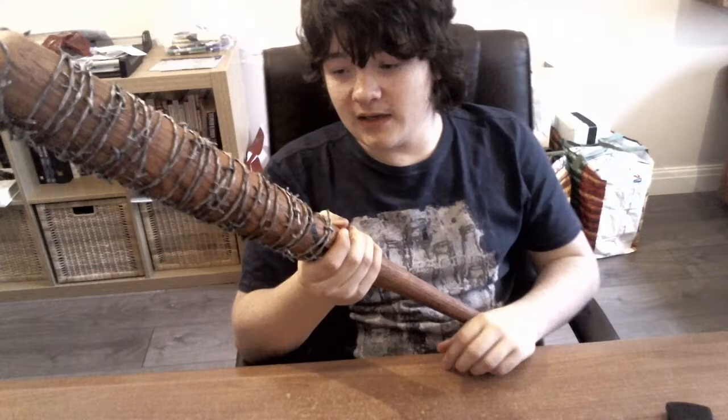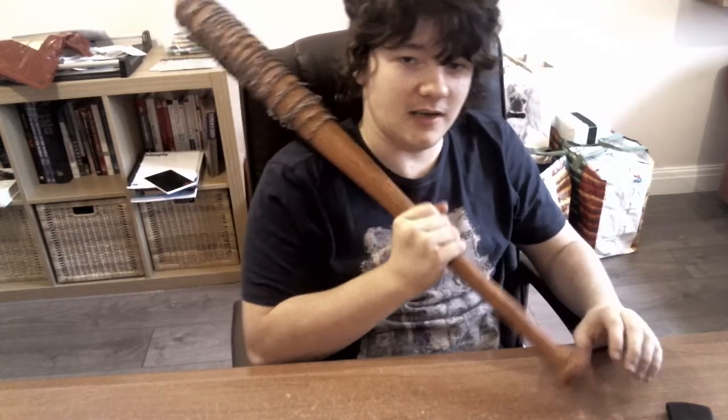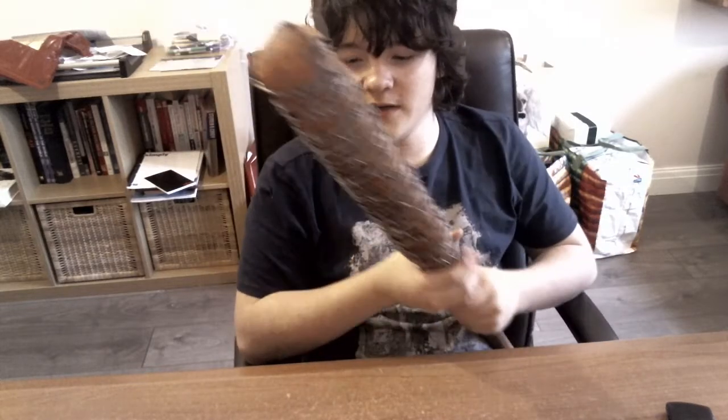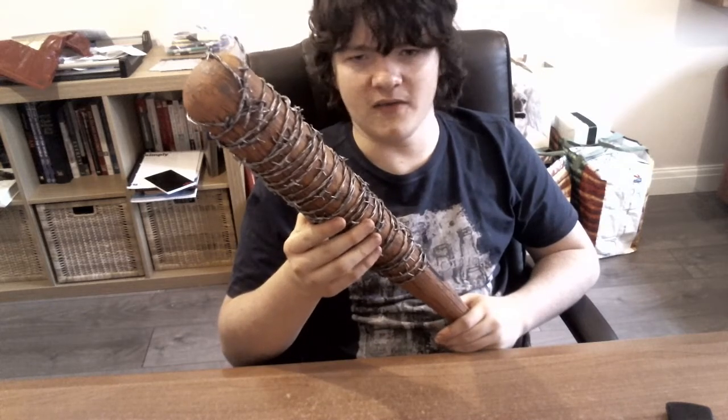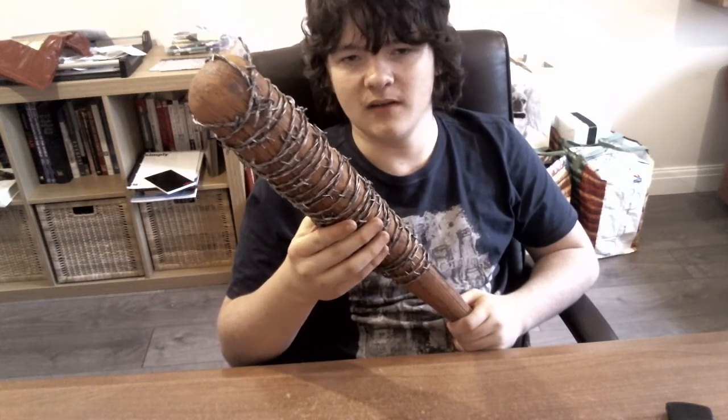I really like it. It's very comfortable. You can rest it on your shoulder like Negan. You can point it like Negan, and it's got some nice weight to it, and it does feel very comfortable. I just, again, it's not the kind of thing you should be doing acting with. Like, it's a good prop.